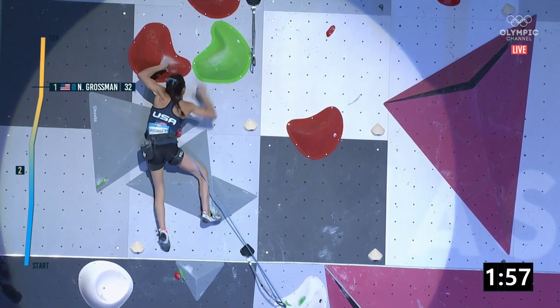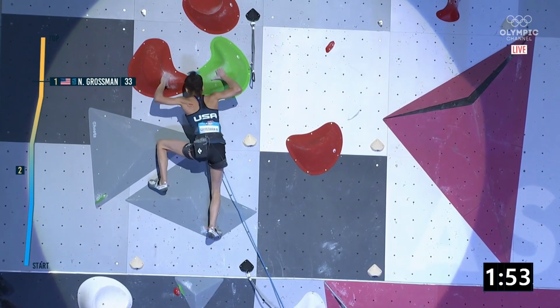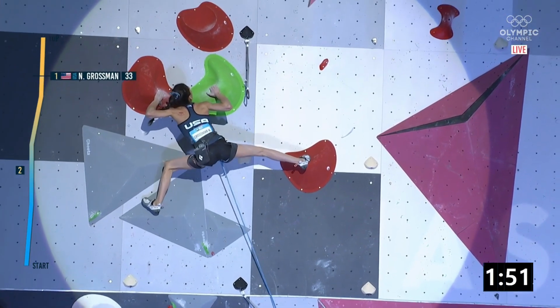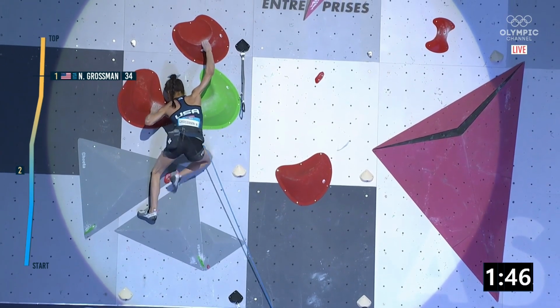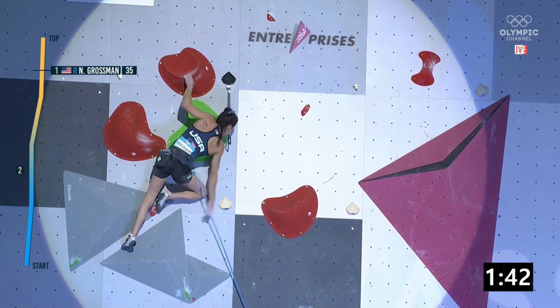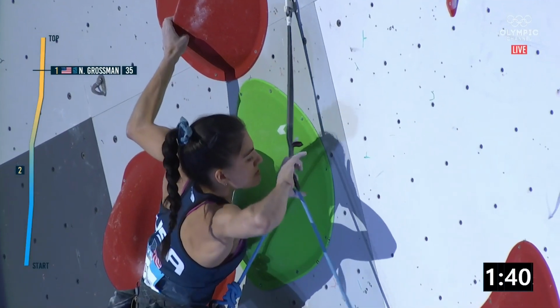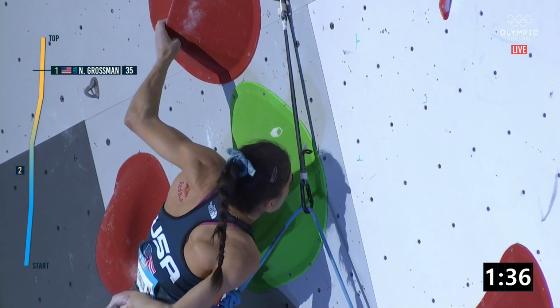Oh, sticking it. Wow. And then two shoulders through. And once again, a pretty strenuous position. So finding those feet through these positions and being able to think while you're this pumped is so hard and really important. And she's really good at that. Now she gets the clip. She can find a rest. You think she could be onto a top here.